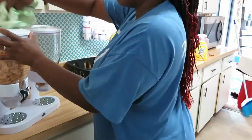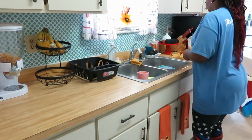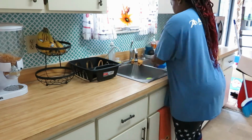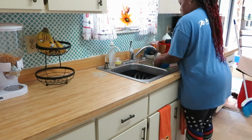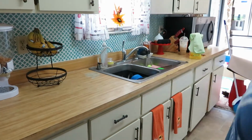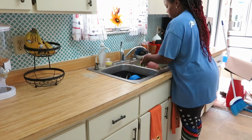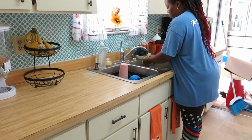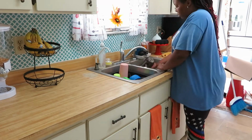I'm telling you, the minute I move, the one thing I make sure of is that I've got an island in my kitchen, and I have a dishwasher. If those two things are not in there, I don't want it. I'm just saying, because I'm tired of washing dishes with my hand. Now don't get me wrong, there's nothing wrong with washing dishes by hand, but when you do it repetitively and constantly, it gets overwhelming at times. It does. Let me know in the comments below if you feel the way I feel.